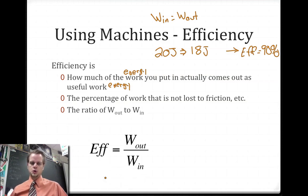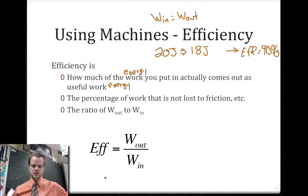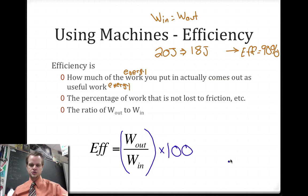Last way, a little more mathematically, is that it's the ratio of work out to work in. And to put that in a visual form, you have EFF, for efficiency, equals the work that you get out divided by the work that you put in. Now, to make that a percentage, we do have to do one little thing here, and that is that we have to put a little parenthesis around this. Actually, we don't have to, but we should. And multiply it by 100, okay? That will get you the percent efficiency it is.